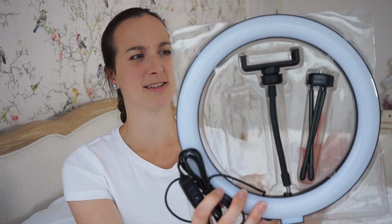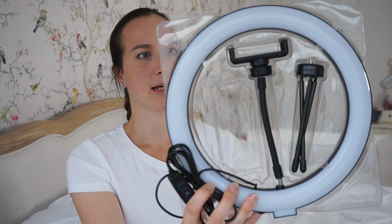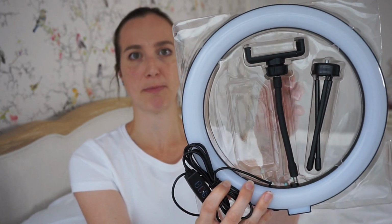So it comes on a little stand, and that's kind of the slot where you put your phone. Oh, it's all falling out. So yeah, I think that looks like the little tripod here. And you can just put your phone behind it if you wanted to. I'm quite pleased with that one. Obviously not used it yet, so I will let you know how it is. But for £8.99 I thought that was a really good bargain.